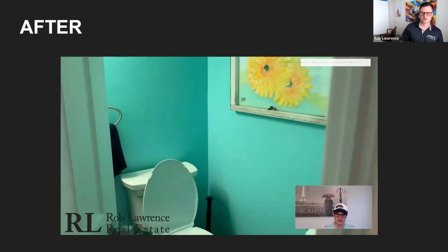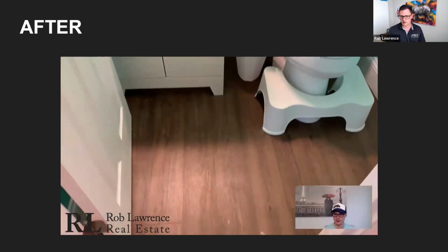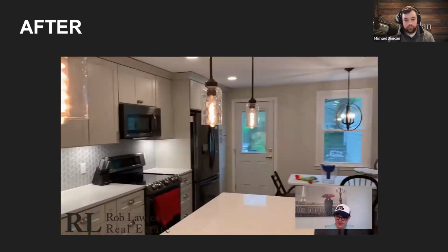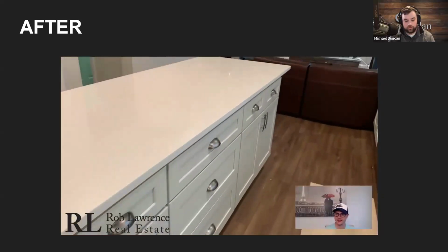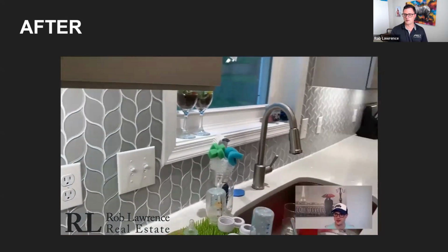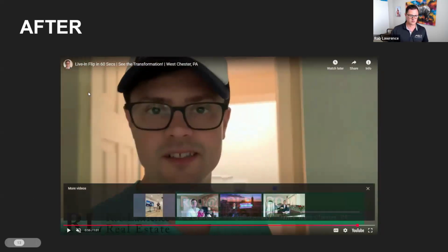So this is the bathroom that we put in the closet. Did luxury vinyl plank through the whole house, and this is the new kitchen. Wow, the world of a difference. Yeah. You know, you can create your dream home, design the kitchen how you want. There's a lot of positives to this in terms of what you can do.